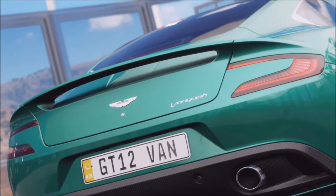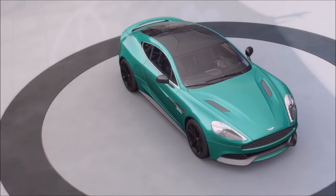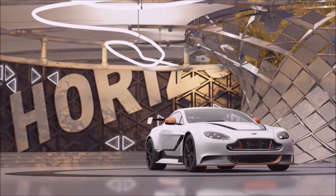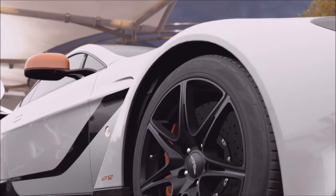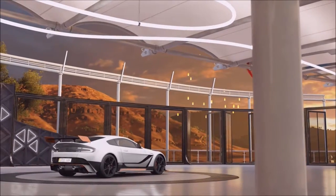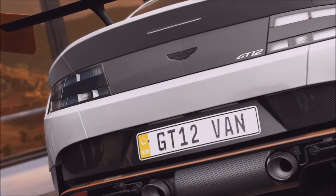Now, when you think of Aston Martin, you think of ultimate grand tourers, cars like the DB9 and the Vanquish. Yeah, this isn't that. What this is, however, is the new Vantage GT12, the latest evolution of the long-living Vantage. When the all-new Vantage started out in 2005, it was known as the baby Aston and featured an elegant and pretty body, and it sported a V8 engine.